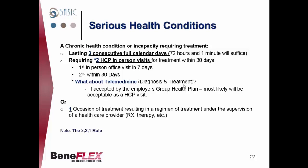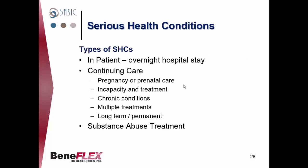Or one occasion treatment in conjunction with the 3 days of time off or in hospital stay will qualify as well as FMLA. Types of serious health condition: pregnancy and prenatal care. We have different types of family relationships. You have a lot of significant others that are dads, right? Does a significant other qualify to go to prenatal visits? No. Does a husband under FMLA qualify? Under certificate of marriage? Yes.